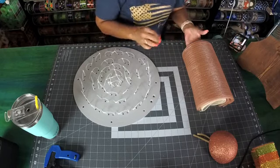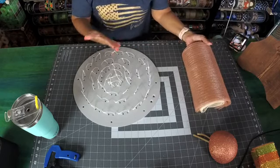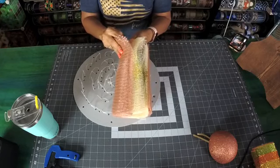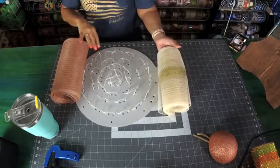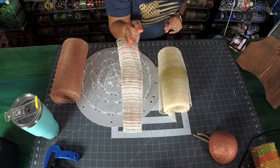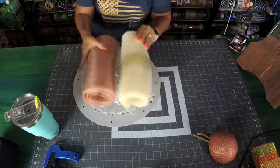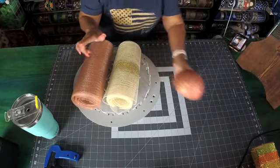I know it's hot here in Texas too, but at least we have the rain, so that's keeping it cooled off. So we are doing the rose gold. Now I couldn't find my regular mesh. Normally, if you've seen me do the rose gold before, I typically use this mesh, but I didn't have enough available, so we're using this, and it's still going to be just as pretty. It's just got more of the gold in it, which is gonna be pretty. So I'm excited to do this one.